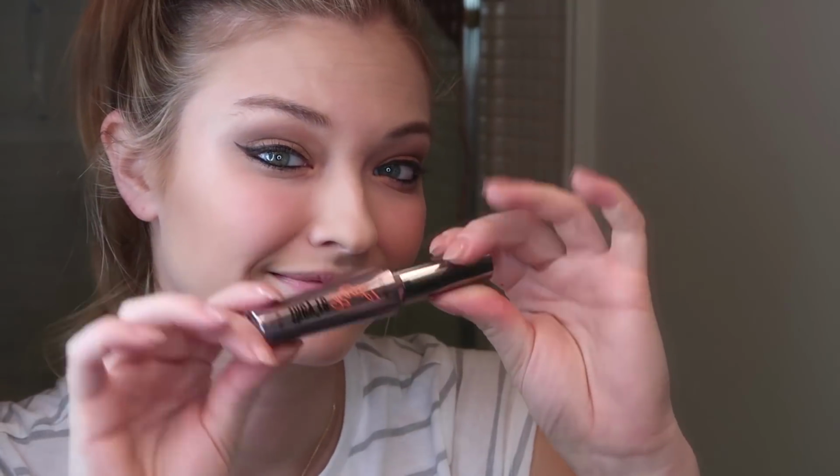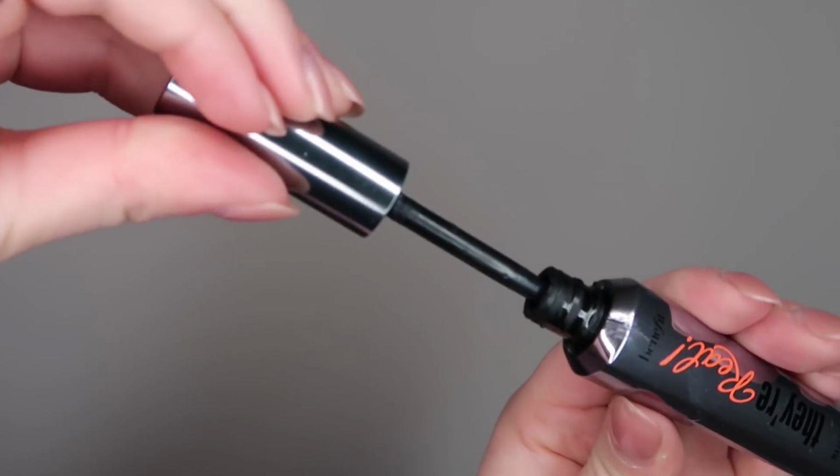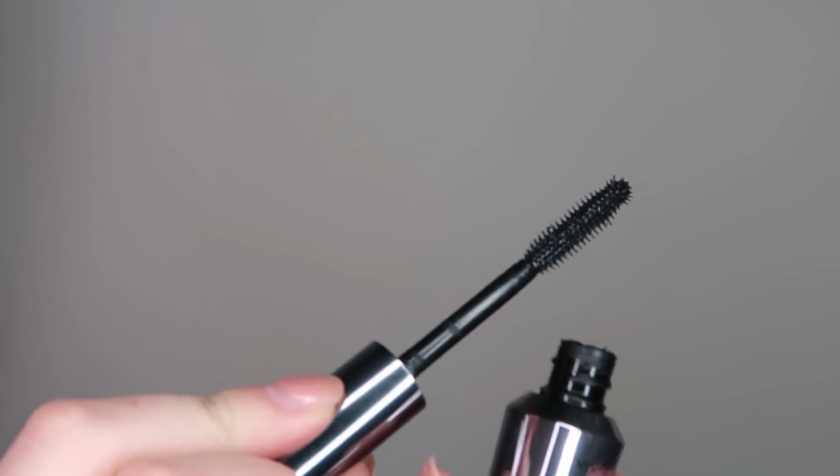So this is my favorite mascara. It is They're Real by Benefit, and this wand, I tell you, is the secret to my long lashes. I do get quite a few comments on my lashes about how long they are, and this mascara is my saving grace. I have little blonde lashes, and without this amazing mascara, they would probably look pretty tiny. So mascara is the most important thing in my beauty routine.